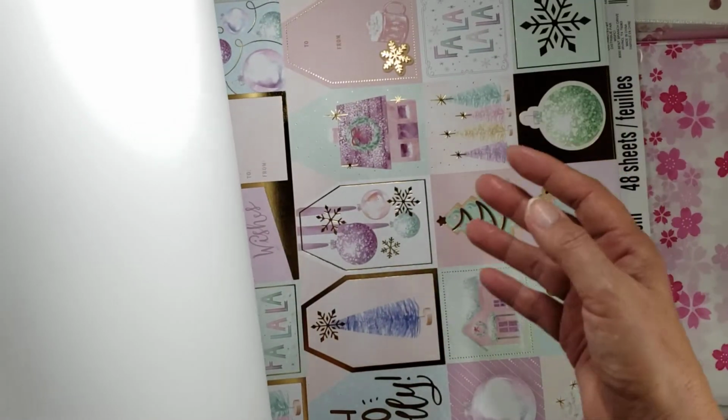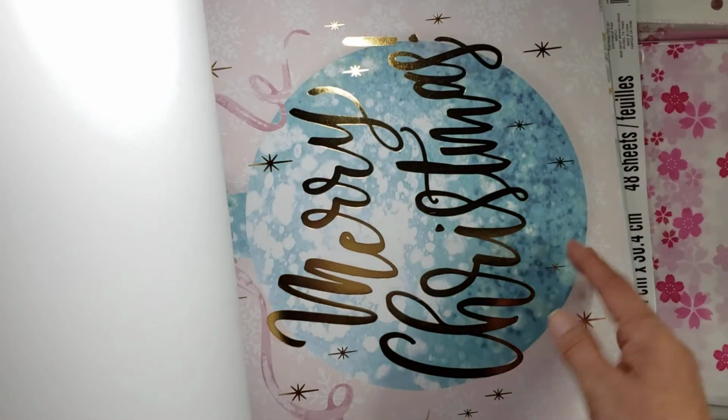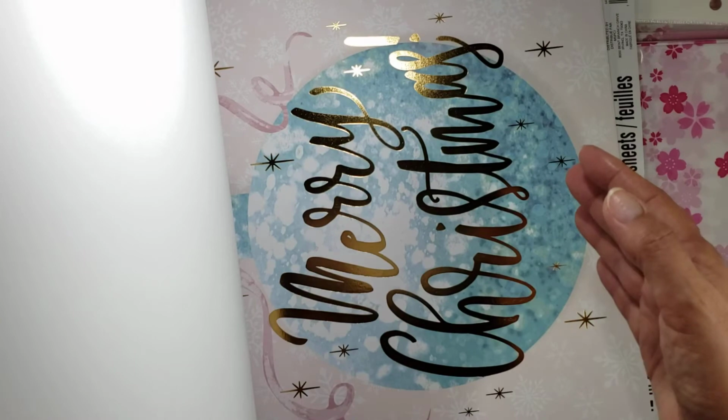Sorry. You're losing me in Christmas. I love these houses. Love, love, love. Oh my gosh, these cookies. Someone ate that one. I don't know how to even save that one. Okay. I know it's for scrapbooking.